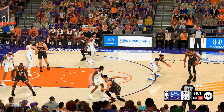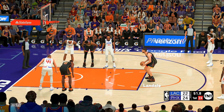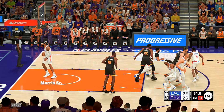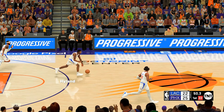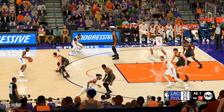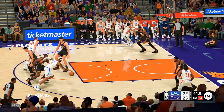Back to Durant. Pass to Landale. And the foul is called. He missed it. That one falls, so he hits both of them. The Clippers trail. Pass to Mann. Here's Hyland. Morris outside.